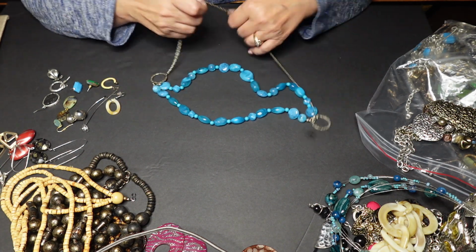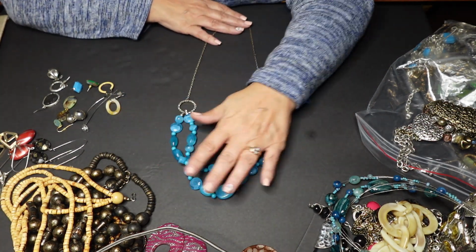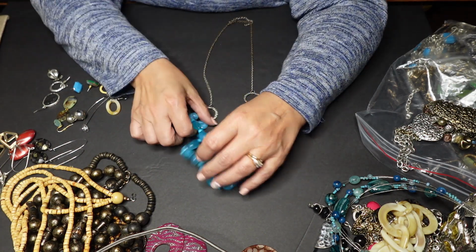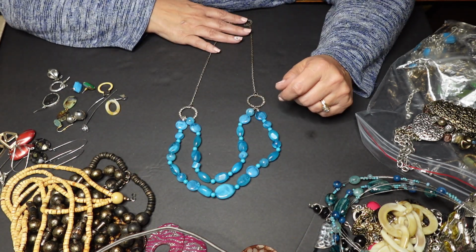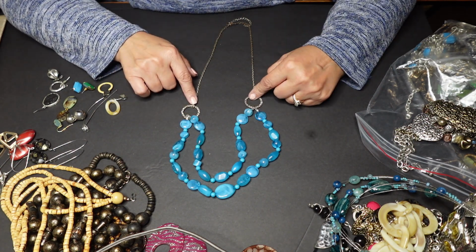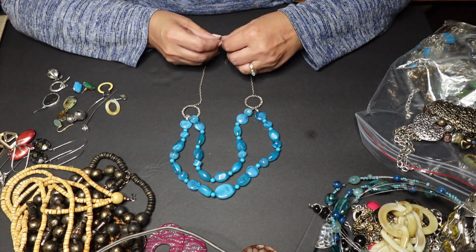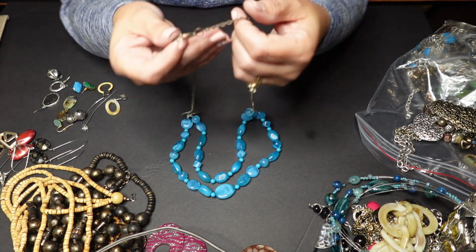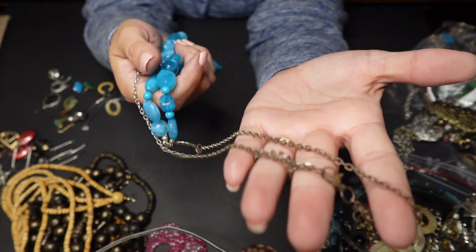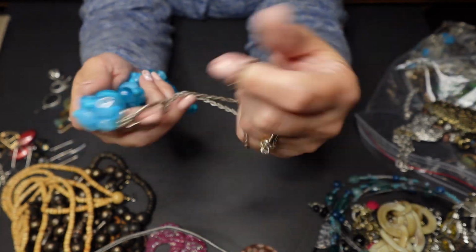This one, there's way too much wear here. Way too much wear. I love these colors a lot. I'm really into the blues this year. So I may actually try to take this off and restring it. Put it on a different silver tone necklace because this wear is crazy. There's no color left. It is right down to that copper underneath.